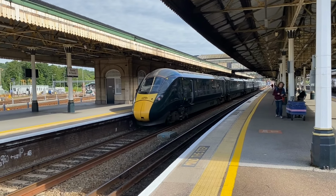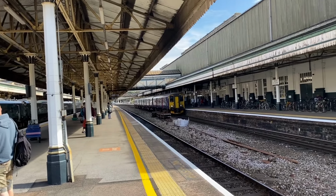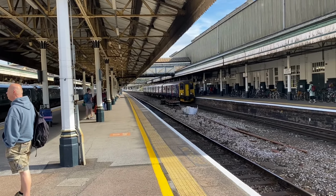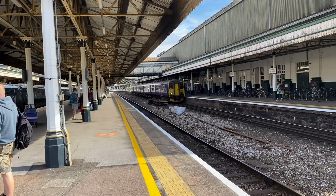Squeaky brakes, huh? Okay, we've got the extra service now going out. We've got 238 leading the way now, 249 at the back. Barnstaple service coming in shortly, and I gotta hope it's not gonna be the 959. I'm gonna guess it probably will be, but we'll wait to find out.